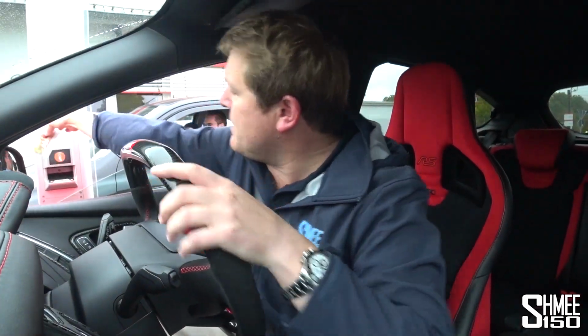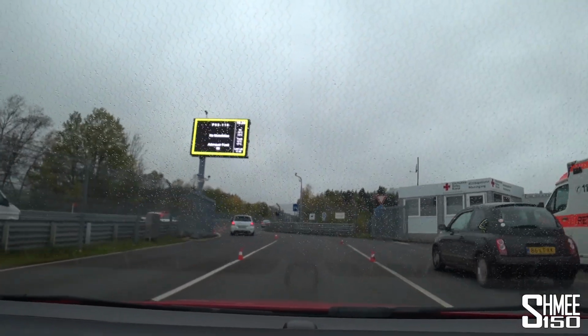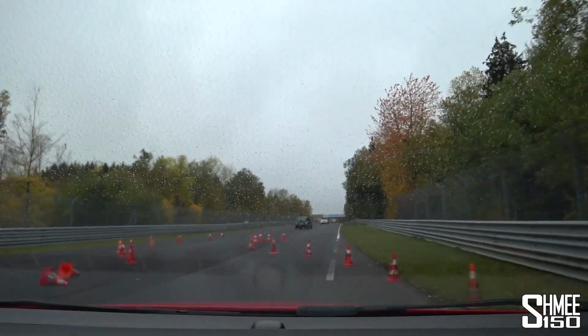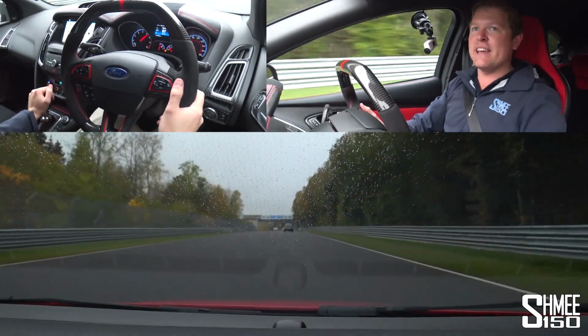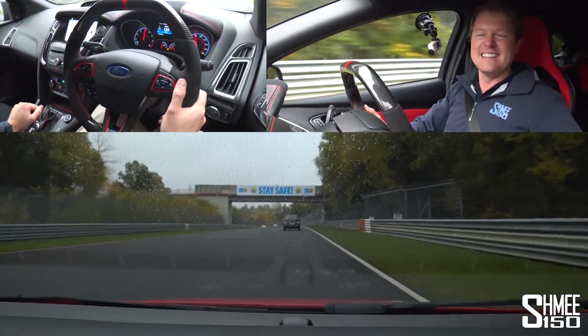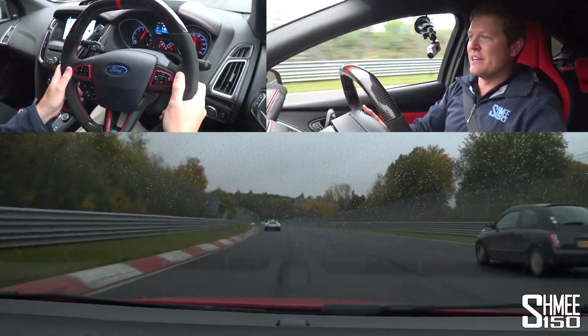Give that a beep. And off we go. I guess that I now run the risk of going around a corner to find a wet track, and I also have a GT3 RS right behind, which is probably going to leave me a little bit for dead up the straight. Yes, I can see him already coming past. Yes, that sound, so good.